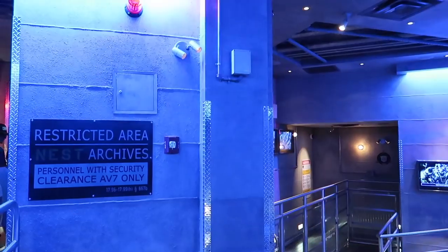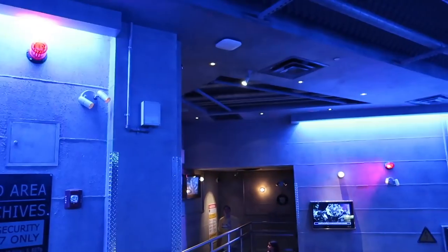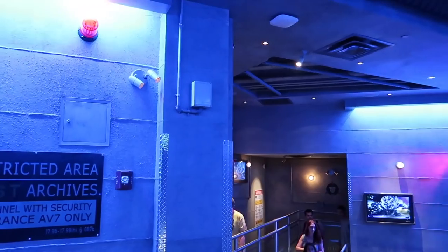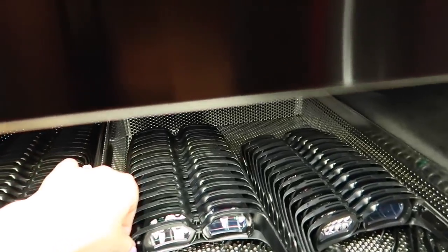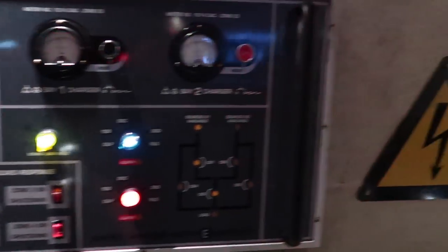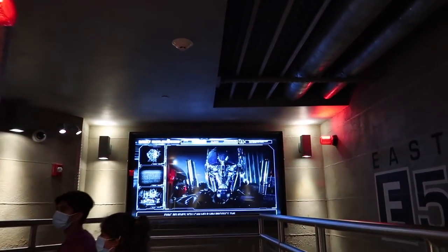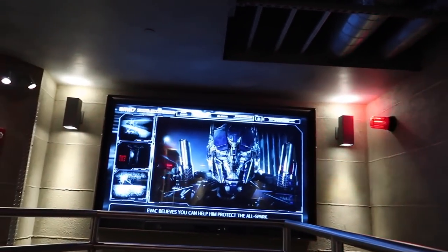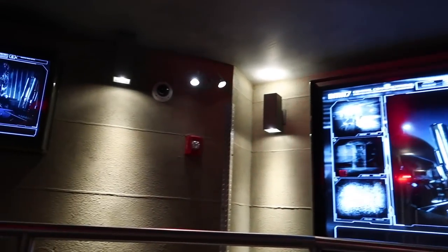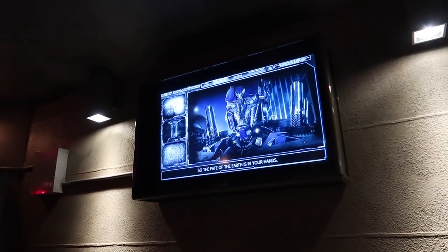Here we go. Guidelines, and to wear face coverings while indoors. Thank you for your cooperation. I am Optimus Prime. I know we are asking much of you this day, but the Decepticons leave us no choice. Evac believes you can help him protect the Allspark. I believe you can too. So the fate of the Earth is in your hands.